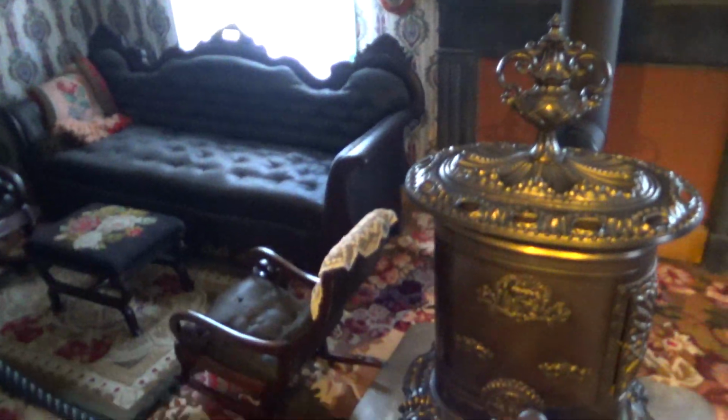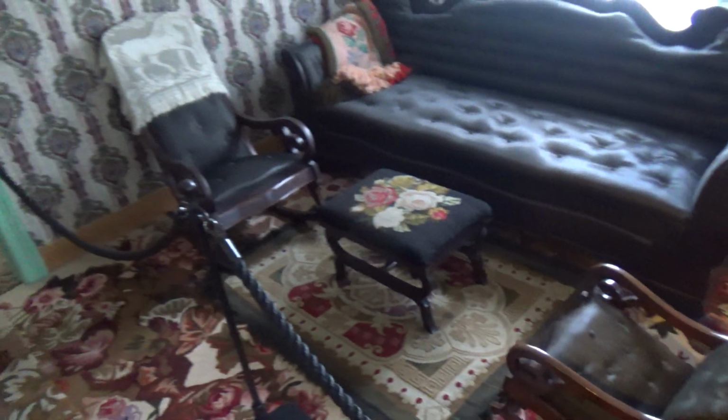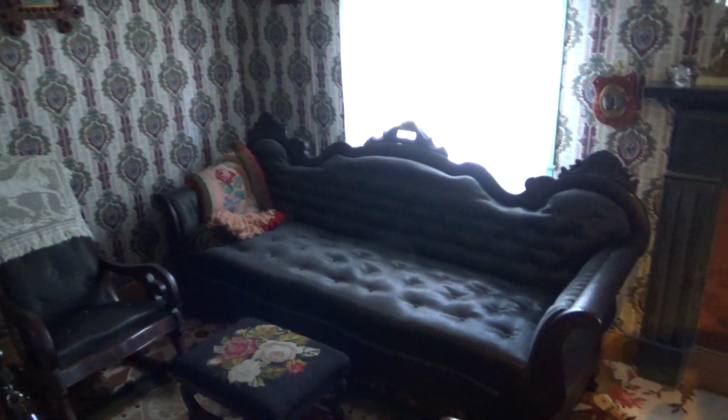My pleasure. This beautiful Sunday parlor would have been kept locked. This was a room that was used when company stopped by. Normally, Mary Ford would have kept the doors locked to keep her 6 children from making, let's just say, ill-advised choices.